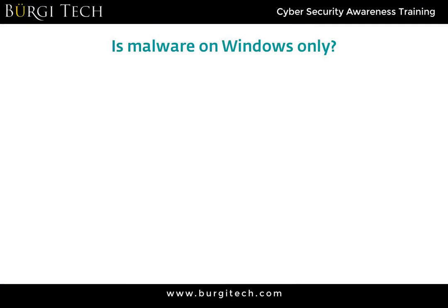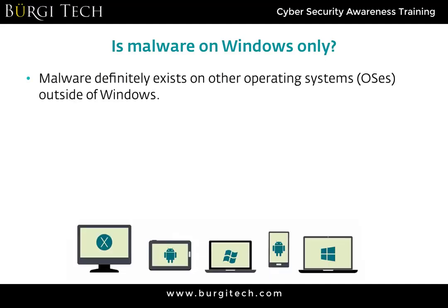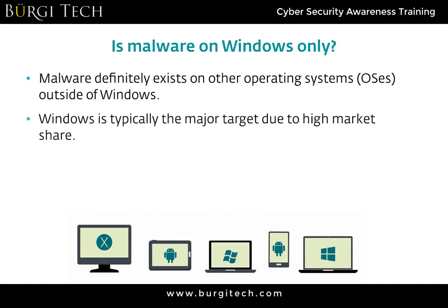Does malware target only the Windows operating system? This is probably the most common question we get asked. Malware definitely exists on other operating systems outside of Windows. However, Windows is typically the main target because it has the highest market share, and malware authors want a large penetration rate. They want to infect as many systems as possible, so that means deploying malware designed for Windows because of its broad market share. They don't have to do as much work in order to take over as many computers as possible.